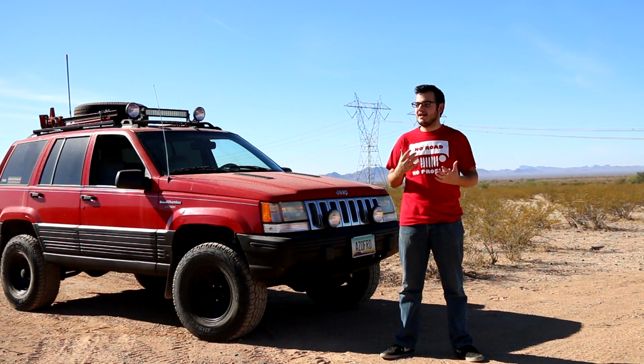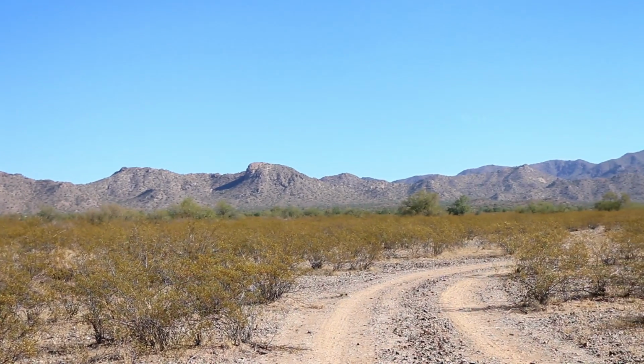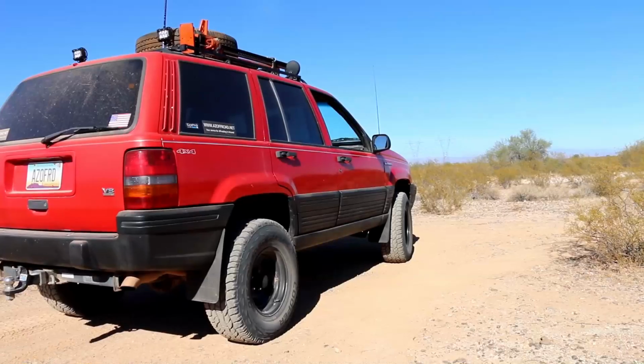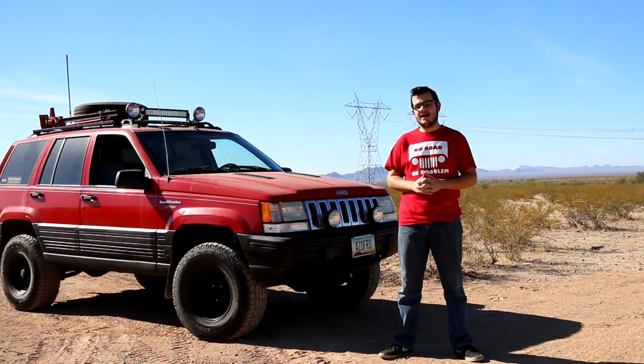We are here once again in the White Tank Mountains. This time, this week, we are covering the northern part of the White Tanks. We'll be jeeping around, exploring, trying to find an old mine or two, as well as testing out a new piece of equipment that we recently acquired.